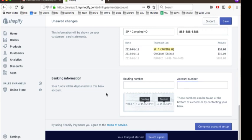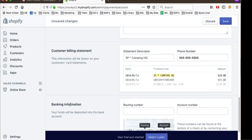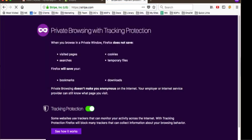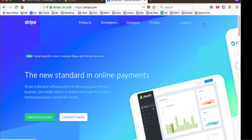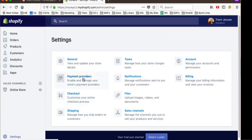From there on out, when people pay you on your website, that money will automatically be deposited into your Stripe account. When you go over to stripe.com, you can log in and see your payments being processed and all that stuff. But like I said, that's a completely different company. So we're done with the payment section.